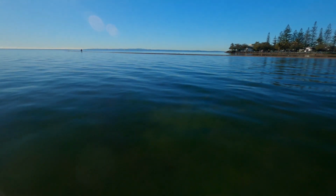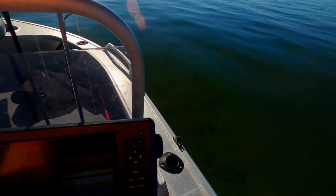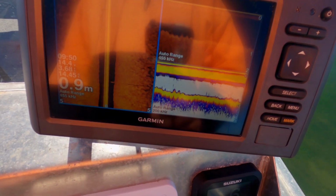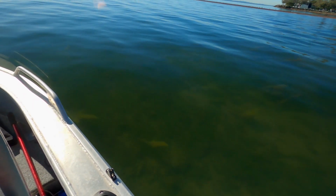Alright, this is Scarborough Spit. Goes out to the reef, and you can see all the boats in the distance. There's plenty of tall weed. It's a parking lot out at the reef today. It's too much.